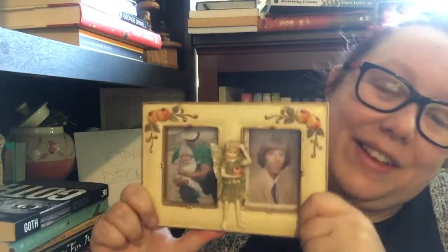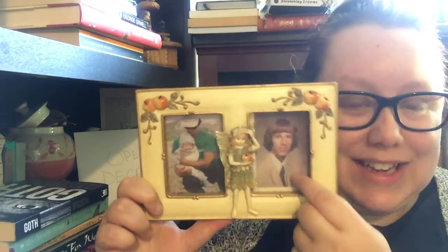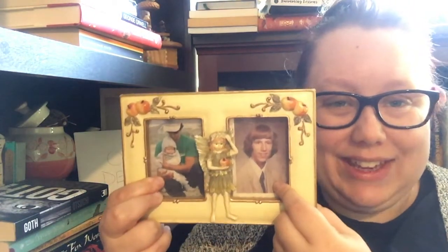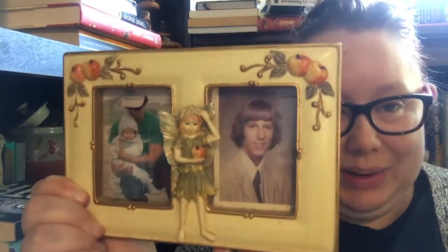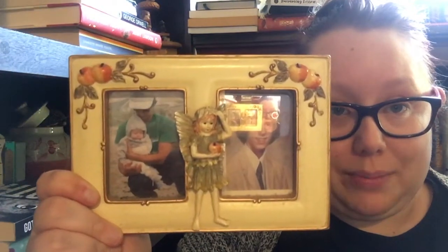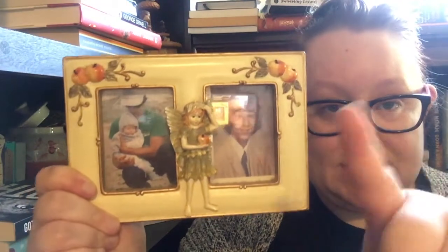But the reason that I love this is my daddy in high school, and this is my daddy with me. Isn't he a total dweeb? I love this picture of my dad. I do, and I love my mummy. I love her very much, but I'm a total daddy's girl, and I love this picture of him and me together because he was so happy when I was finally born. Oh, you can see me in there. Sorry. So yeah, that's my other item that I love.